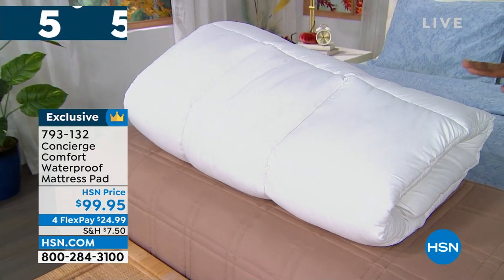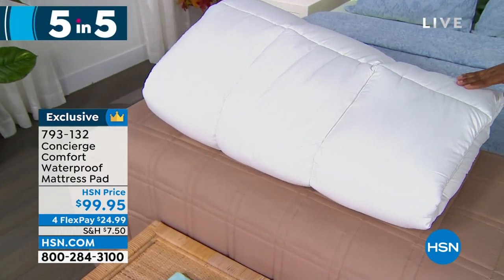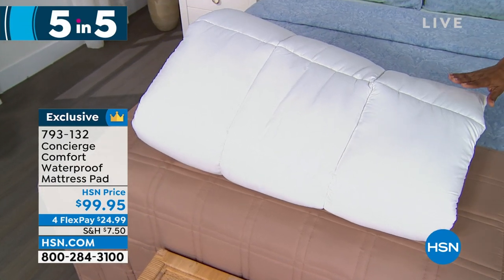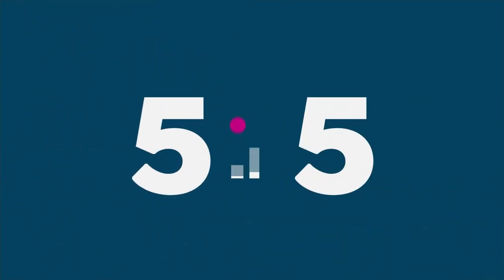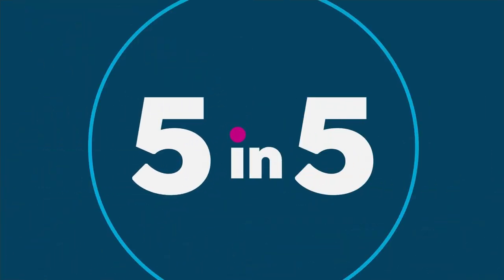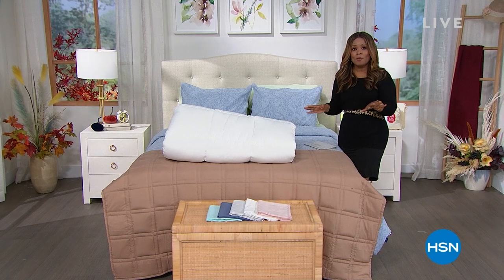We have twin extra long, full, queen, king, California king, and you have an opportunity to be able to get 18 inches in deep pockets on this one, and a chance for you to be able to grab that at a great value. So that is it for our 5 and 5.